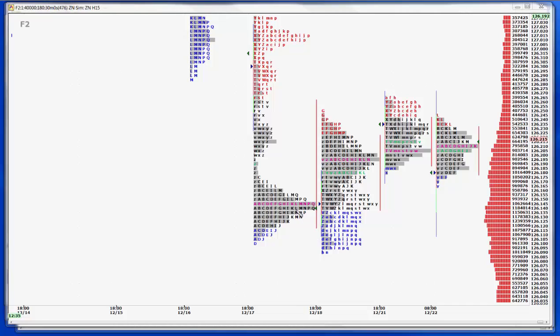Everybody's thinking about buttoning up for Christmas. Nobody's thinking about getting short the market or putting new positions on. Everybody will be hedged over the New Year. So you can see that volume is moving up in the distributions, and we've got a P.